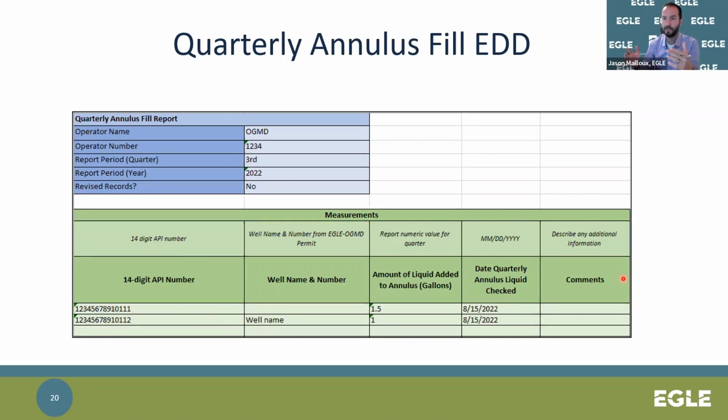So each EDD, probably should put an overview, really has two tabs. It has this, which is the well header and the data record. And the second tab is the validation tab. And it tells you, if you're not sure, what do you mean by 14-digit API? What do you mean by report quarter? What do I need to put for that?